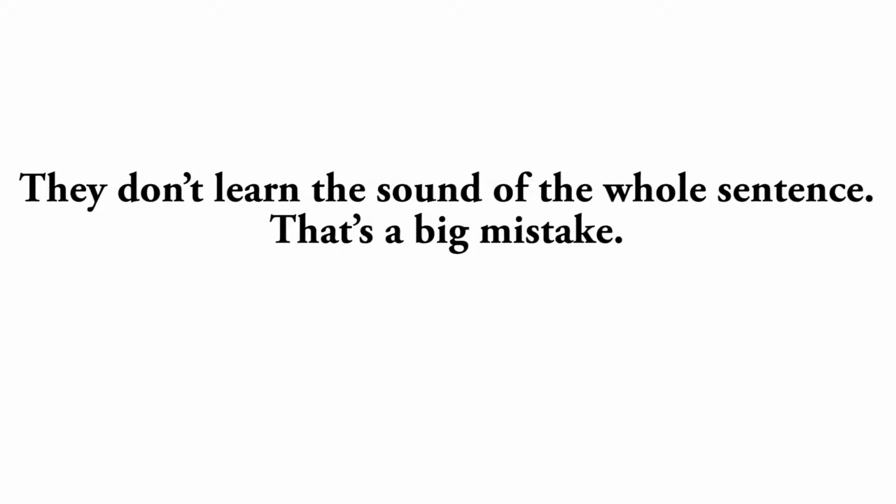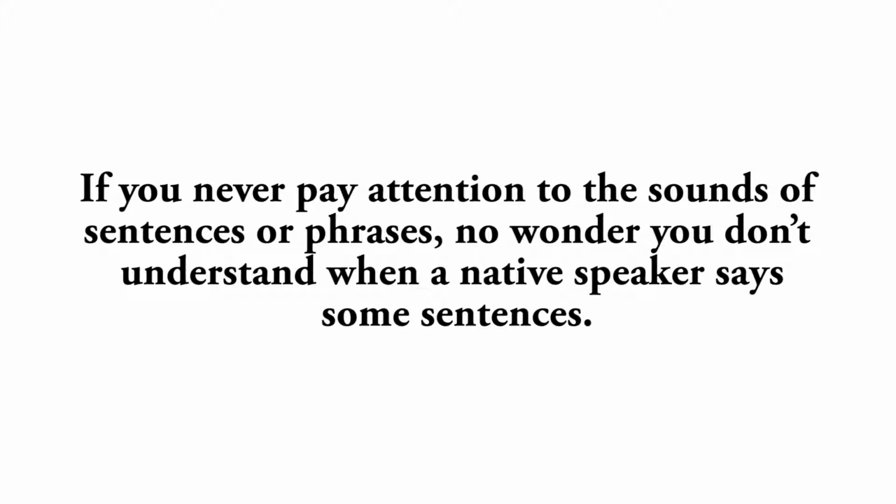That's a big mistake. Because you may notice that the way a native speaker says a sentence is very different from the way he or she says the words separately, right? So if you never pay attention to the sound of the sentences or phrases, no wonder you don't understand when a native speaker says some sentences.